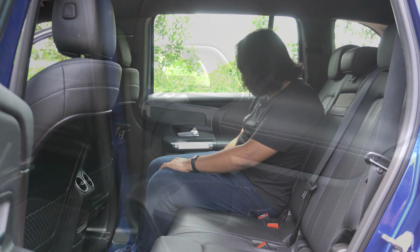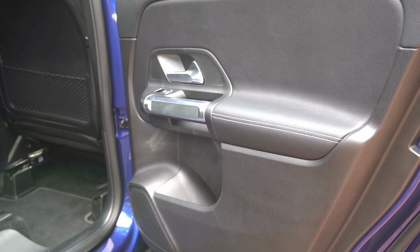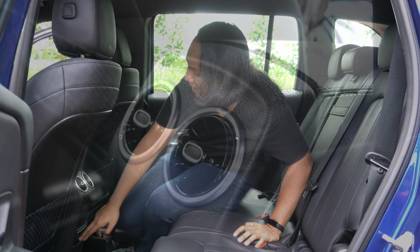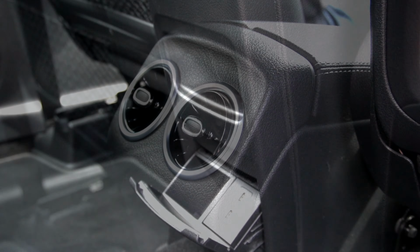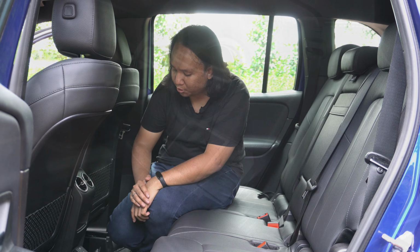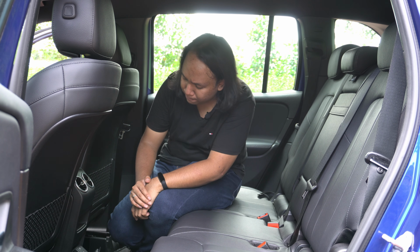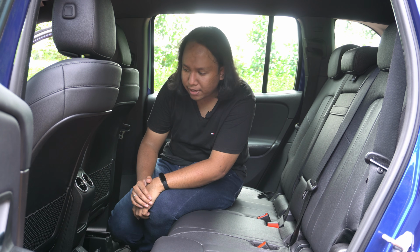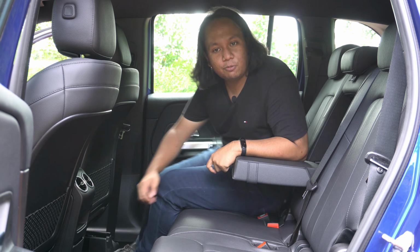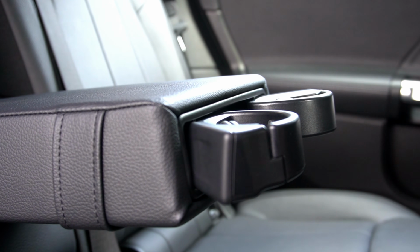I get some rather large door bins with bottle holders here, and I still get the stitched leather door top, leatherette door top at least. I even get a couple of aircon vents back here and a couple of USB-C ports in this little cubby there, where there's also a little box for you to put matches and a little shelf up here for you to put more matches, I guess. You also get a rear armrest, which folds out like this with a couple cup holders in here. And I must say the operation of stuff back here is quite nice.